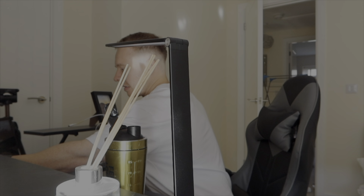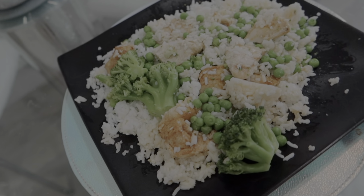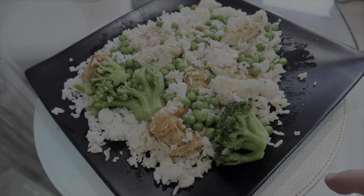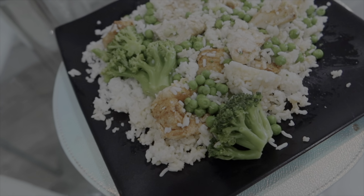and then after a couple of hours, it was time for the next meal. We've got 200 grams of chicken breast seasoned with Cajun. We've got 125 grams of rice. This is all raw weight, by the way, and we've also got 100 grams of peas and a little bit of broccoli.